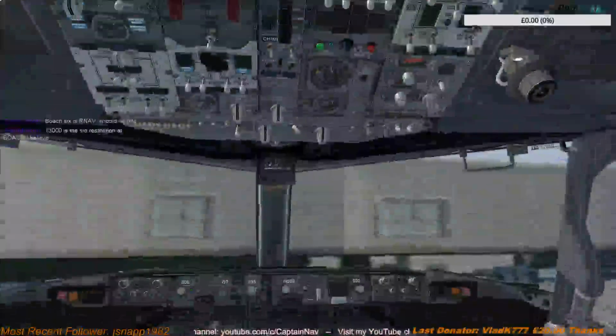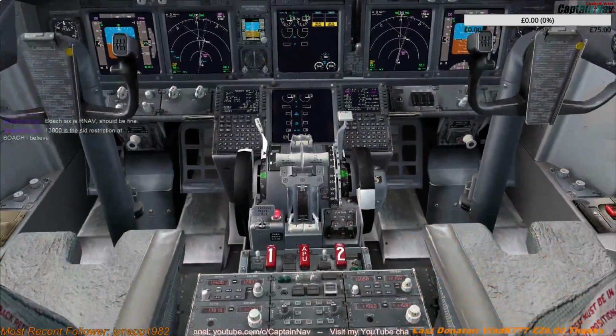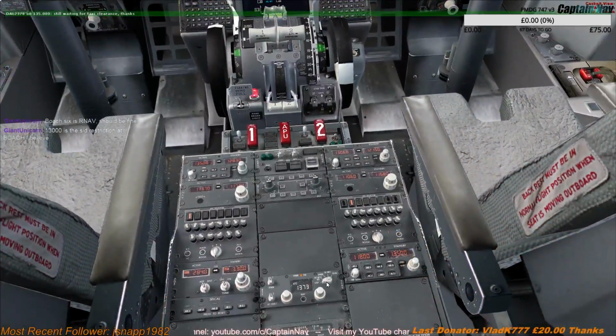Frontier 778, have your clearance advisory to copy. Yeah, we're ready to copy. Frontier Flight 778. Southwest 1332, turn left heading 330.